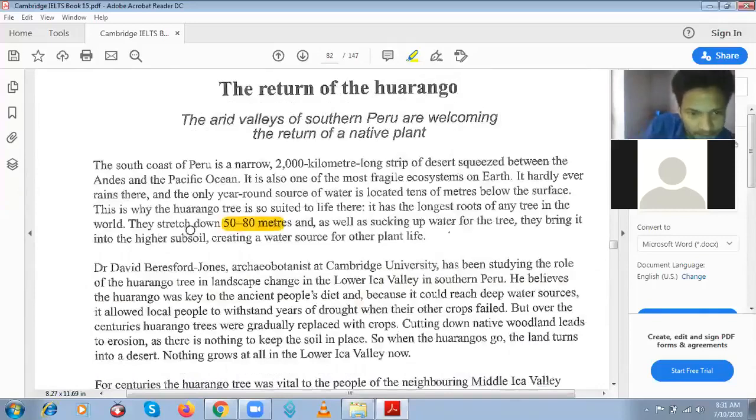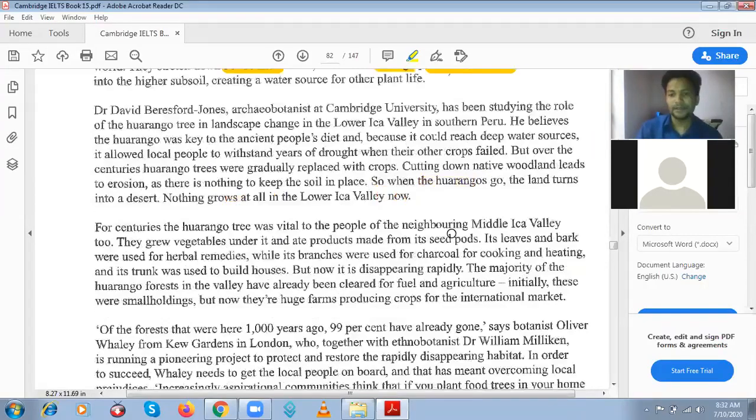Now let's read from the above sentence. This is why the Hurango tree is so suited to life there. It has the longest root. Okay, we got the word. This tree is now 50 to 80 meters, as well as sucking up. Okay, access means sucking up water for the tree and brings into the higher subsoil, creating a water source for other plant life. So this sucking up means access, and water up of the tree.